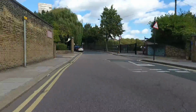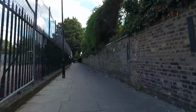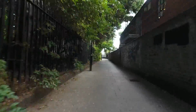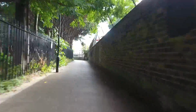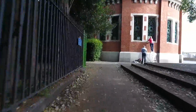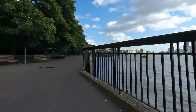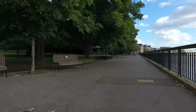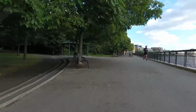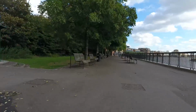A short section of Glamis Road now takes us to King Edward VII Park. The brick building is an air shaft which goes to the Rotherhithe Tunnel. It's no longer used as a pedestrian staircase to the footpath in the tunnel. This is a popular place to sit in summer, as the large number of benches indicate. The park was designed by the borough engineer and opened in 1914.